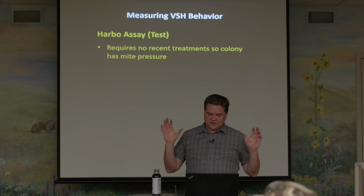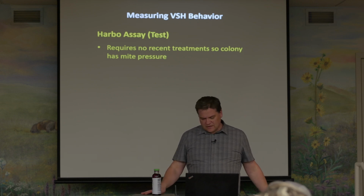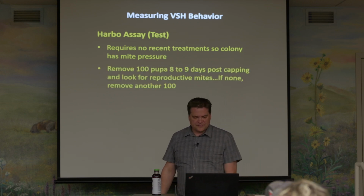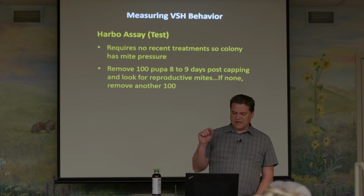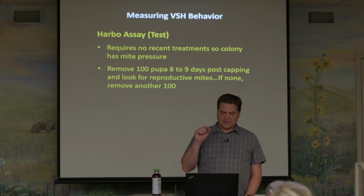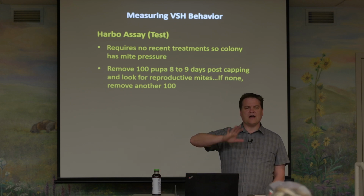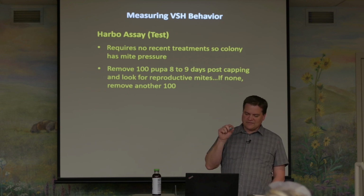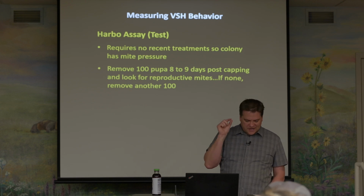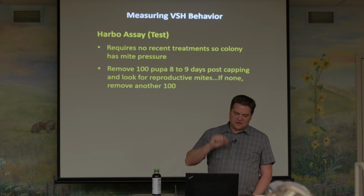You can have all kinds of, hey, I've got a great Harbo assay because I just treated and there's no mites in there. So what you do is you remove 100 pupa that are really close to emerging, 8-9 days post-capping. In other words, you let the Varroa have maximum time to reproduce under that pupa. So you take a forceps and you pull them out and you look for reproductive mites. Are there any reproductive mites in that cell? Are there any reproductive mites on that pupa? And you do that 100 times.